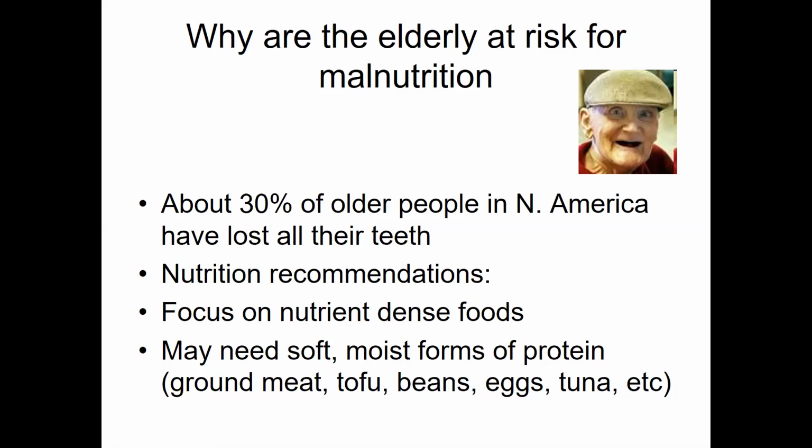And nutrition wise, we want to focus on nutrient dense foods. So, getting the most nutrition out of our foods and thinking about a way to do that that people can chew. We worry most about protein. Protein tends to be the hardest thing to chew. And so, helping people choose forms of protein that they can still chew, like ground meat, tofu, beans, eggs, tuna. You know, think about how hard it would be to eat a steak if you didn't have teeth, and what are some alternatives to more of those dense, chewy foods.